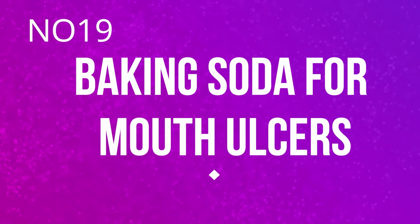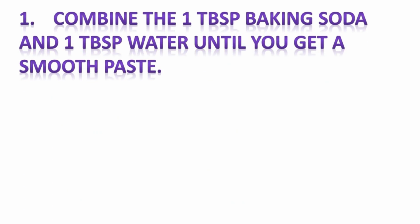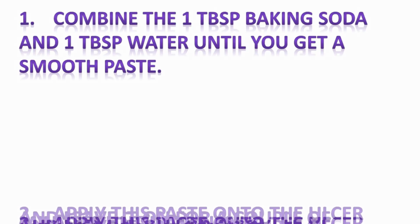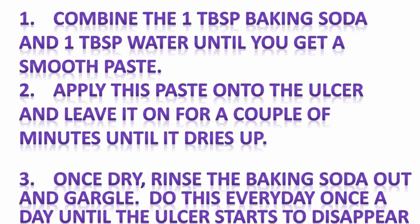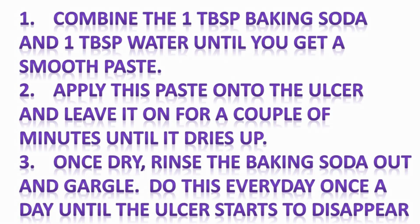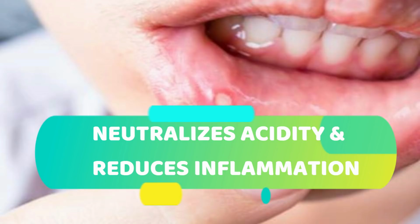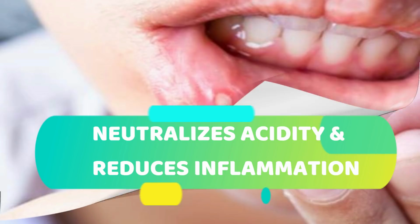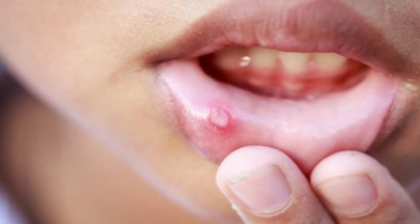Number 19. Baking soda for mouth ulcers. All you need to do is combine 1 tablespoon of baking soda and 1 tablespoon of water to get a smooth paste. Apply this paste onto the ulcer and leave it on for a couple of minutes until it dries up. Once dry, rinse the baking soda out and gargle. Do this once every day until the ulcer starts to disappear. This works because baking soda helps neutralize the acidity in your mouth while also reducing inflammation. It helps soothe the ulcer and keeps it from getting infected.